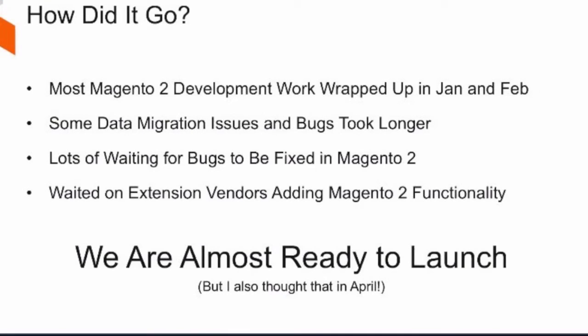So a couple of things about how it went. Like I said, most of the M2 development work wrapped up in January and February. Some data issues and bugs took longer. And when I say bugs took longer, we had some bug patches we waited for, specifically around the Magento API, that the Magento organization didn't end up getting us until September. So we're in the middle of installing those and testing them right now. But that's stuff we've been waiting on, known bugs, since January or February.